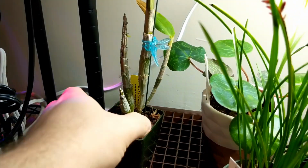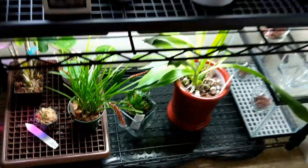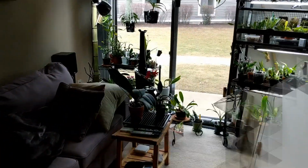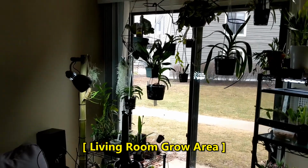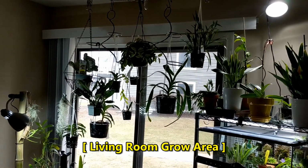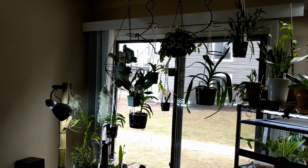Alright, got a nice little bud back here in this Dendrobium. We'll see if we can get that guy to bloom out. What else? Alright, let's take a look at the other grow space in the living room. This is the living room grow area. As you can see, got all my nice beautiful hanging plants up top there. Mostly Vandas, a couple others, a Dendrochilum over there.